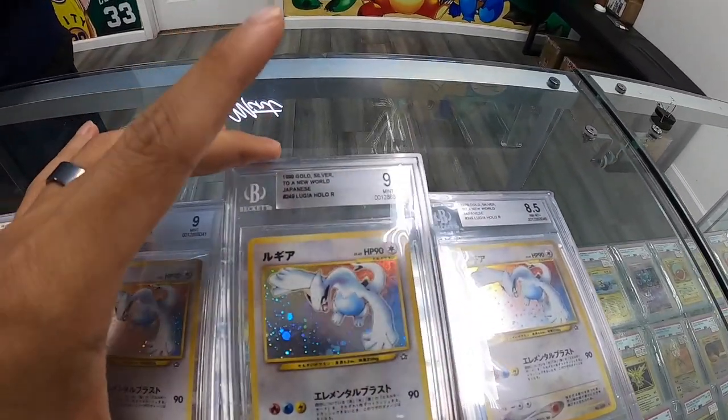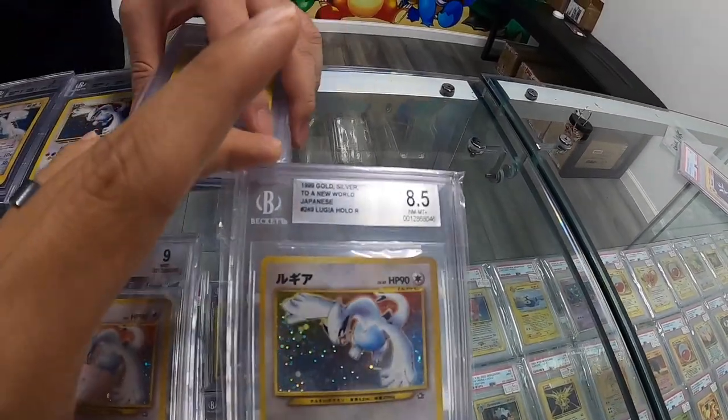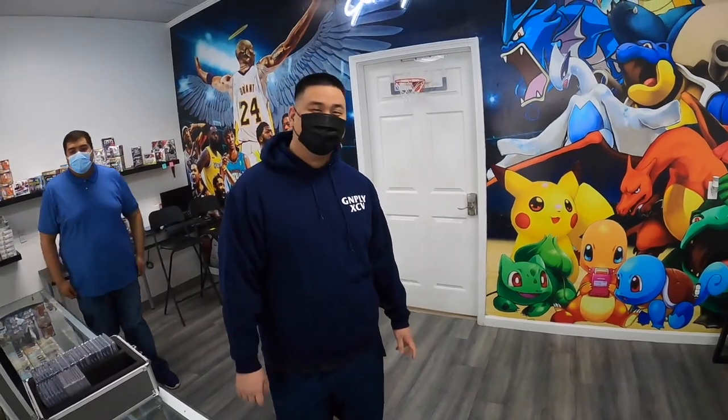I have some more Lugias for you. You like Lugias? I do like Lugias. Did you have a first edition? There's the first edition. Do you like Lugias? I love Lugias.